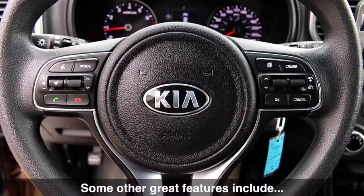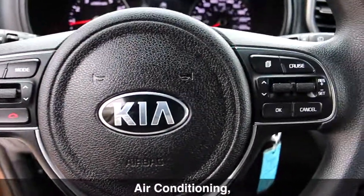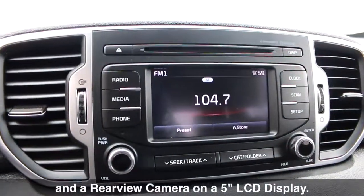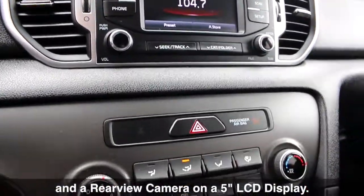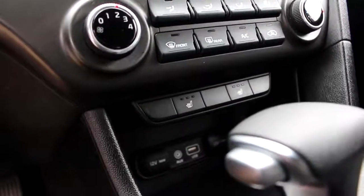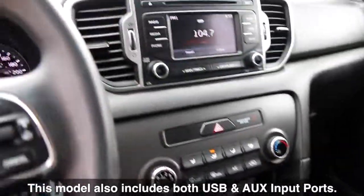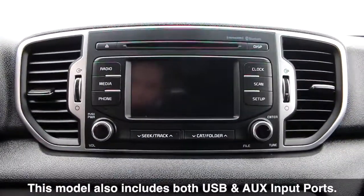Some other great features include heated front seats, air conditioning, Bluetooth wireless technology, and a rearview camera on a 5-inch LCD display. This model also includes both USB and auxiliary input ports.